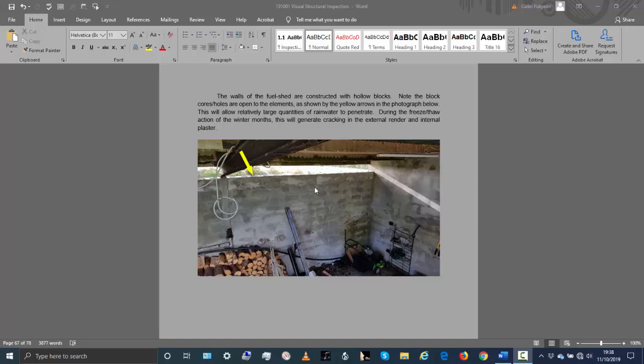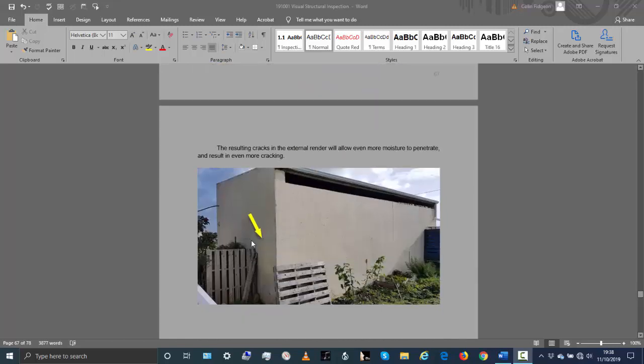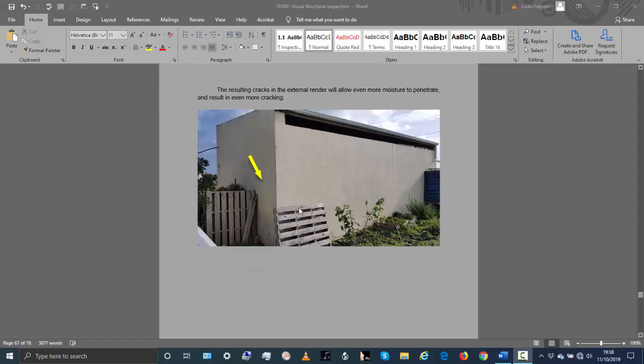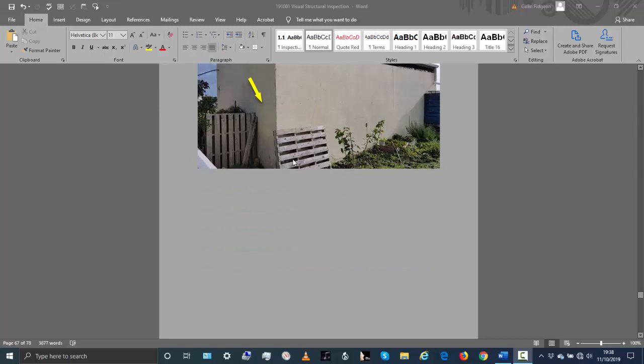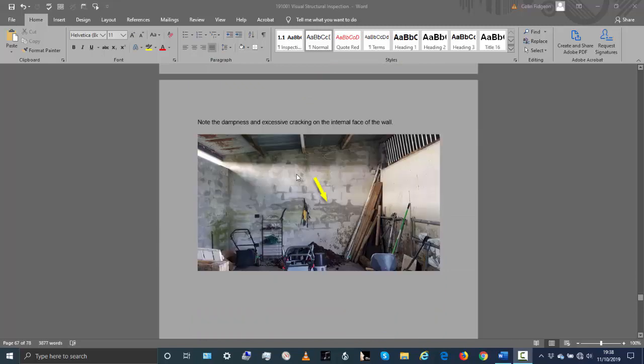And what happens then in cold weather is you get freeze-thaw action, where the water can freeze and can cause damage to the plaster, and it can cause cracking and all kinds of problems. And then if you get external cracking, you can see there's cracking here, even more rain will penetrate through these cracks, and it'll lead to even more cracking. So it's not been designed well. And this is another view internally. You can see the dampness here in the wall.